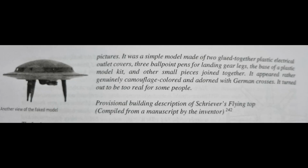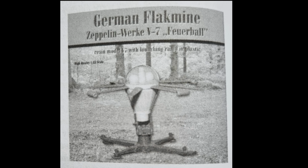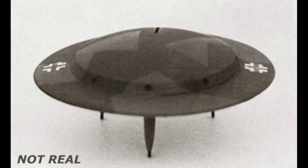Here is a description from the book in regards to where this model came from. It states this model was shown in a German aeronautic magazine that I can't pronounce, but it goes into detail that this flying saucer is just a model and it's clear as day. So there you go, an honest approach to a very much lesson learned: try not to get too excited about showing off research, because fact checking may slap you in the face one day.